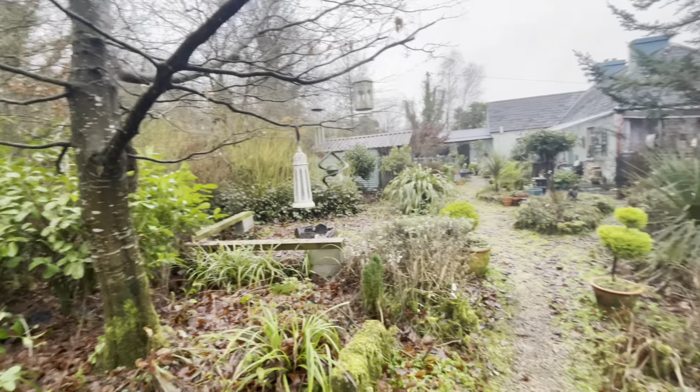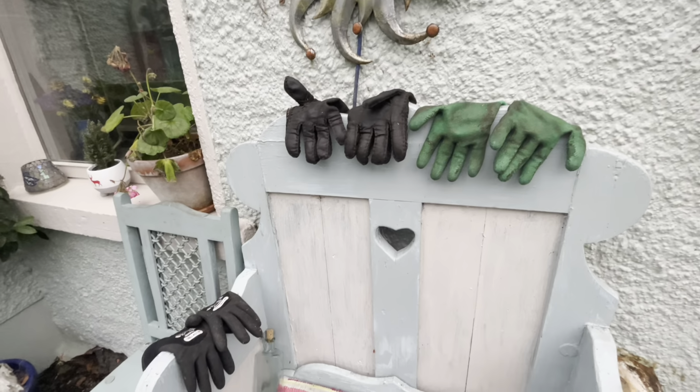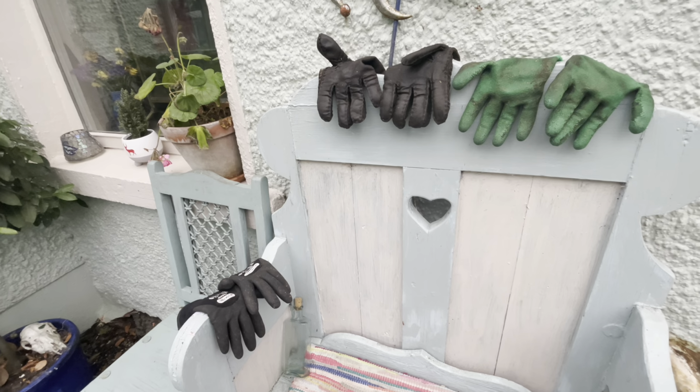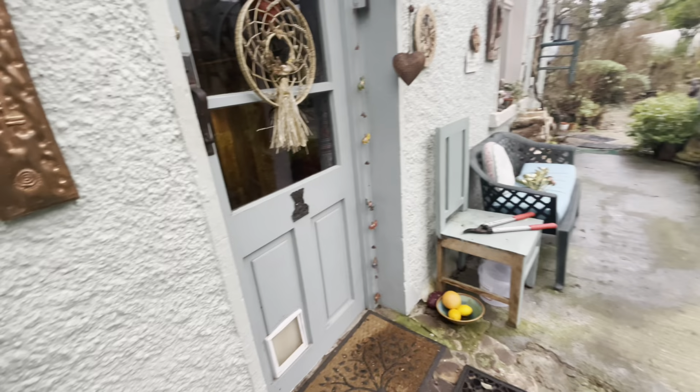I often think to myself, what would my life be like if I had no work to do? I'd be pretty bored. Yep, these are all my gloves. I sort of rotate them because I don't like wearing wet gloves.